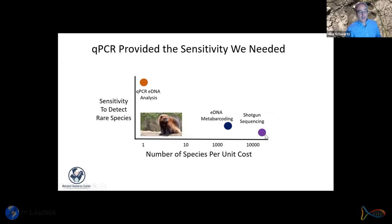When you go far to the right, this is back in 2012 to 2014, we really thought initially that we were gonna get into shotgun sequencing, get everything in the stream. We really liked that approach, but the sensitivity was not there. And for species that are rare, where the probability of detection was good, but not as high as we would like, we decided we needed the sensitivity of the qPCR and to not go with barcoding. And actually, one of my take-home messages of today is you need to use the right eDNA tool at the right time for the right question.